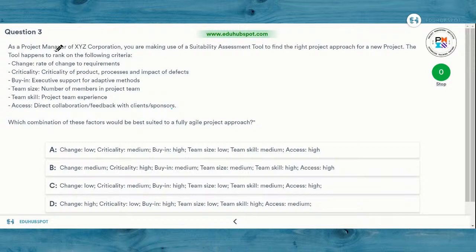As a project manager of XYZ Corporation, you are making use of a suitability assessment tool to find the right approach for a new project. The tool happens to rank on the following criteria. So now you're making use of a suitability assessment tool to find the right process, or the best project approach, for the new project to be dealt with. Now the tool happens to rank using the following criteria.